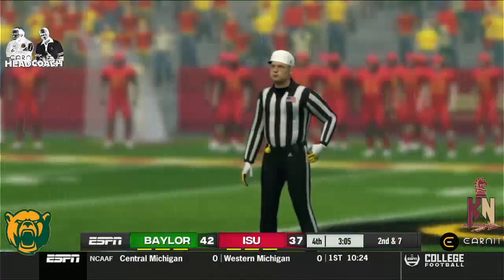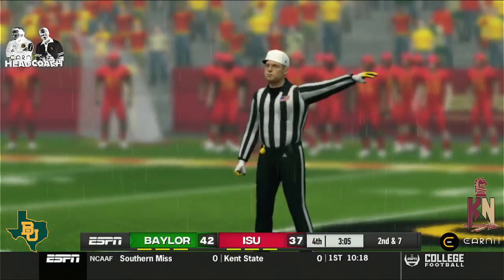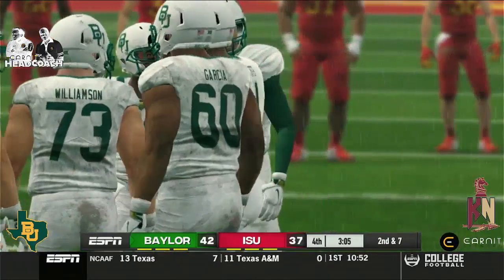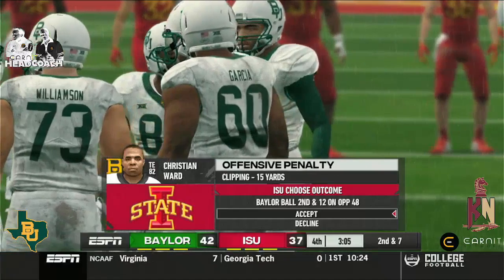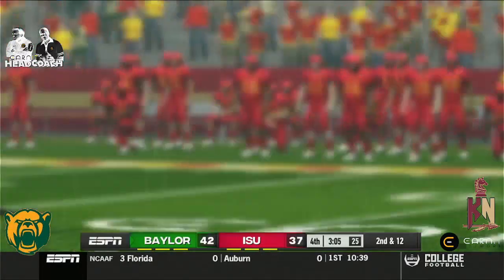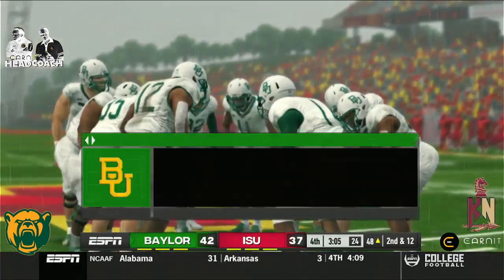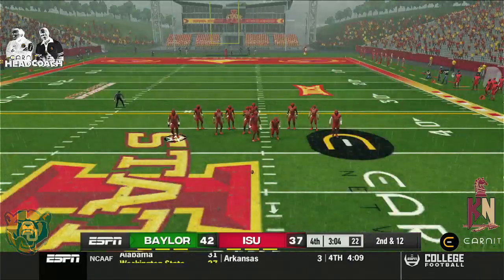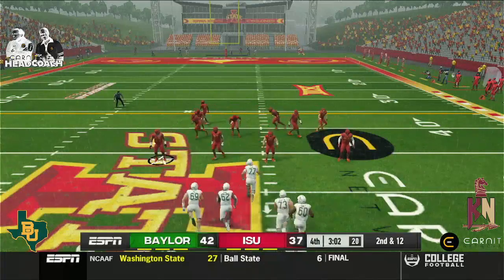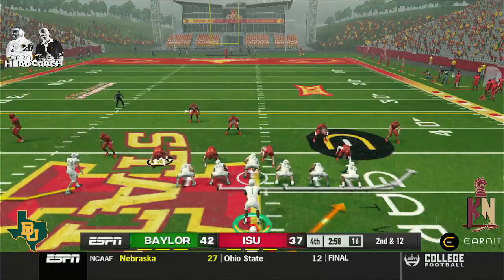Flag on the play. Let's see what it is. Personal foul. Clipping. Offense. That's frustrating for a coach when you preach fundamentals every week and then have someone called for clipping. That penalty really is going to set them back. From the 48-yard line, it's second down. Less than 3 minutes in the game.